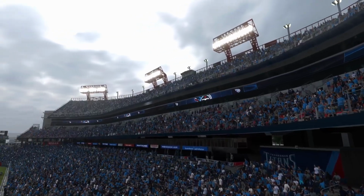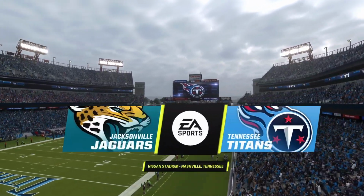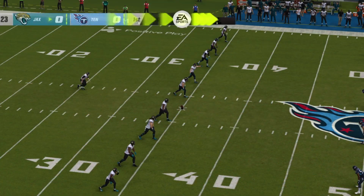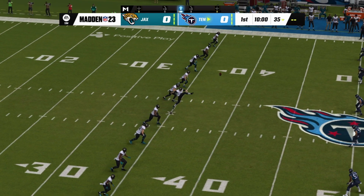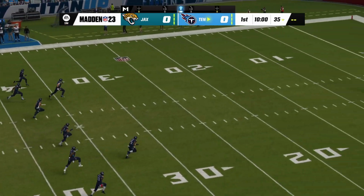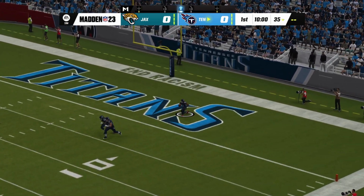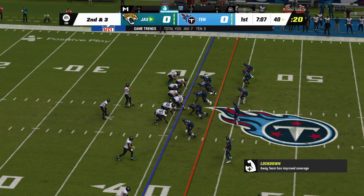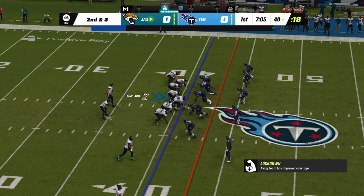Welcome all of you to Nissan Stadium on the banks of the Cumberland River in downtown Nashville, Tennessee. Today, it's a good matchup in the AFC South between the Jacksonville Jaguars and the Tennessee Titans. Working with a 2nd and 3.